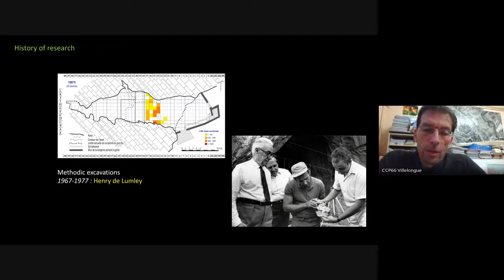Mr. de Lumley, even if he is still directing and coordinating all the studies, and it's a big team trying to understand the site. In 1971, there was the big discovery. You can see Mr. de Lumley on the right, and totally on the left, Jean Piveteau, a famous paleontologist, with the skull, the Arago 21 face that was found in 1971, and with the human mandible, Arago 13, found two years before.